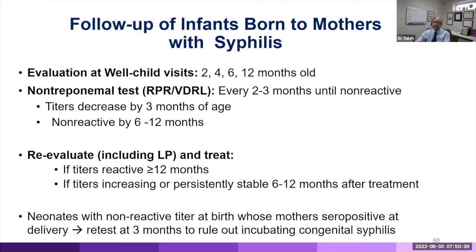If at any time the titers are increasing or remain persistently stable after 6 or 12 months of treatment, or the titers are reactive after 12 months, then you reevaluate again, including doing a lumbar puncture. And neonates with a non-reactive titer at birth, with mothers seropositive at delivery, you have to retest at least at 3 months to rule out incubating congenital syphilis.